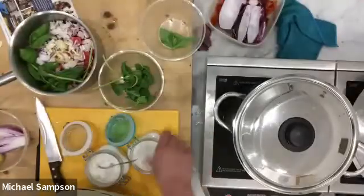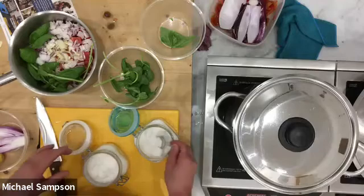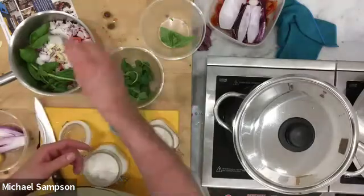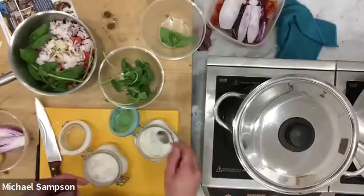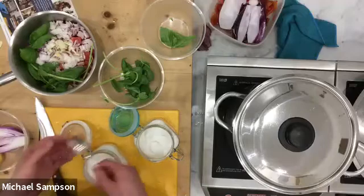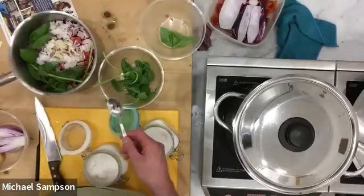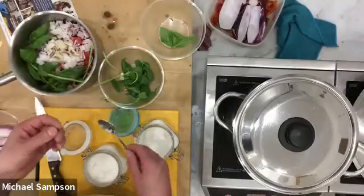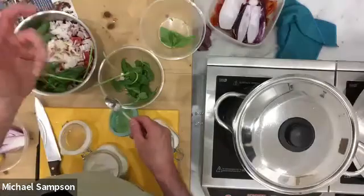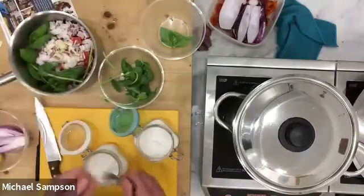Next thing, salt. I'm going to put in about a quarter of a teaspoon. Maybe a little more. But you always want to put in less salt than you need, because we're going to adjust it at the end. When I was at school, they always told me, put in half the salt you think you're going to need, whatever that means.